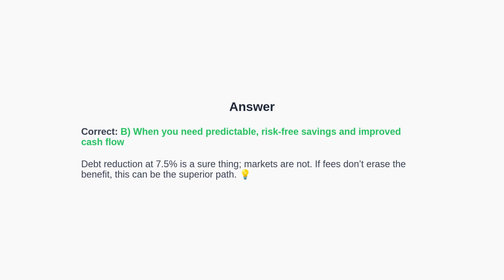The correct answer is B. Paying down a 7.5% mortgage provides a predictable, risk-free return equal to the interest you no longer pay. This can be especially attractive for retirees who value cash flow stability. Of course, always check that closing costs or prepayment penalties don't undermine the benefit. Next, let's crystallize the main ideas.